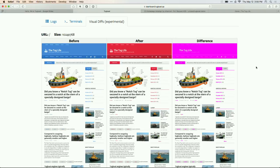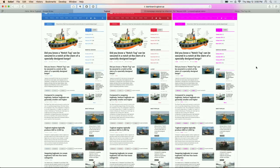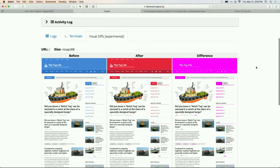So what you see on the left is the base preview, and oftentimes that's pretty close to a mirror of production, and then you see what this build does. It's a homepage redesign, so we made it red. And then that image on the far right is an overlay of those two images to highlight in pink what all the visual changes are. Right now we're doing the homepage, but there's configuration settings to do additional URLs on your site if you want to test that out too.